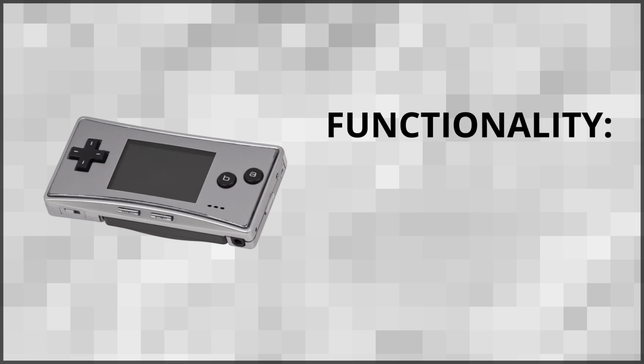Moving on to functionality, unfortunately, the Game Boy Micro kind of falls off a cliff. It loses that backwards compatibility and has a much smaller screen, although it is worth noting that it's a very nicely lit screen. I think, if I'm not mistaken, it's actually got a better screen than the AGS 101 Game Boy Advance SP models, but I might be wrong on that. It's also worth noting that the Game Boy Micro cannot use the link cable. Not that that's really a big deal, but it's worth noting.